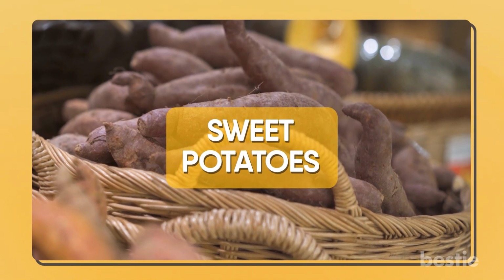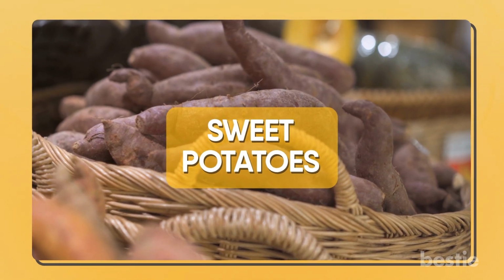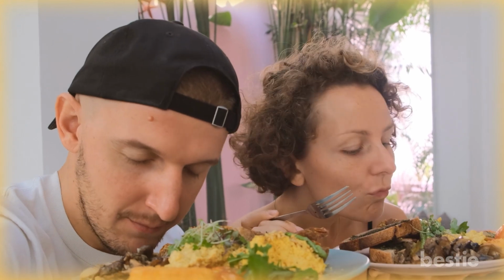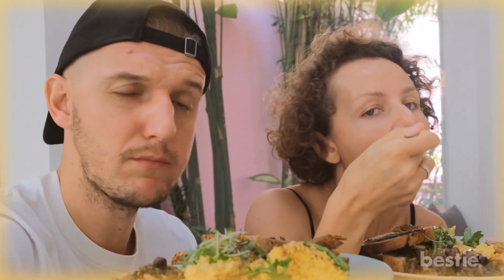Moving on, you should consider eating sweet potatoes for healthy eyes. Potatoes are a favorite dish for most people and can be included in several cuisines. Sweet potatoes are a variety of potatoes that are not just about taste, but also improving your eye health.